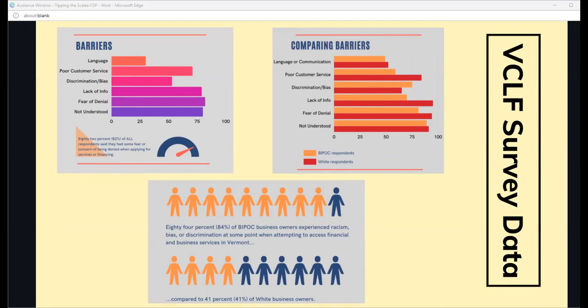For some more context, this is a part of an internal fact-finding mission that we conducted here for a new loan product that we're going to be offering. But without getting too deep into the survey methods here, we polled over, I think, 1,000 Vermont entrepreneurs and organization leaders that identified as BIPOC or women-owned. And I think we had about a 7% response rate on this.